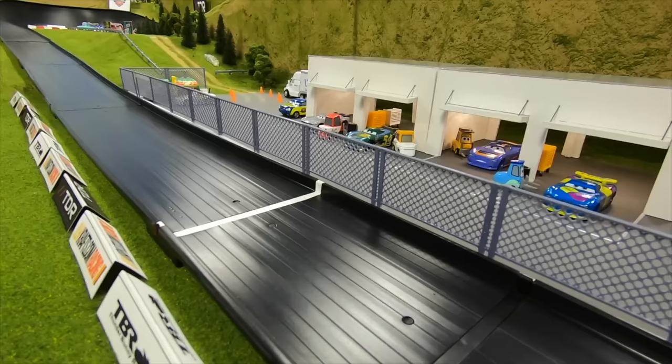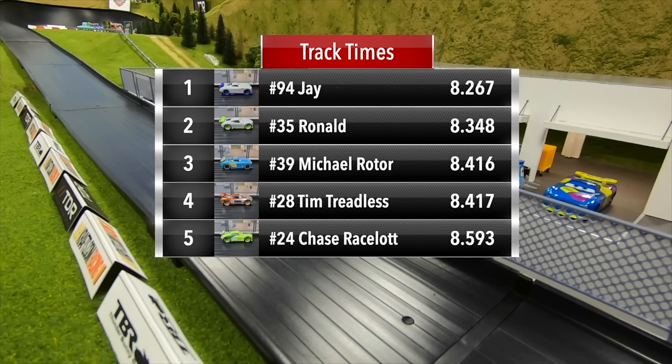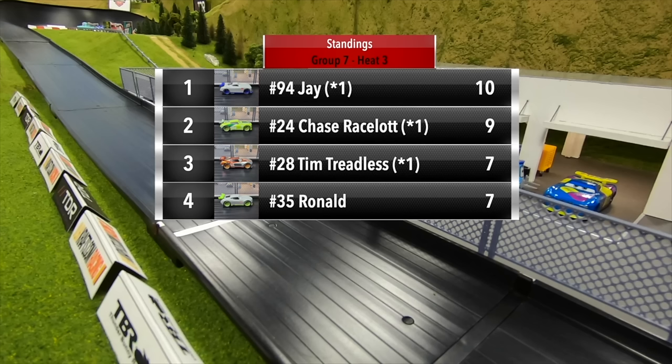And on top of all of it, Tim Treadless just put down the fourth fastest time of the season with an 8.417. And Chase Racelot also putting himself on the board with an 8.593. So we are getting our money's worth today from Group 7. These guys are absolutely putting on a show.